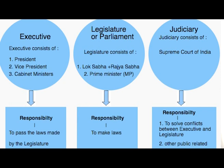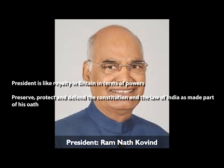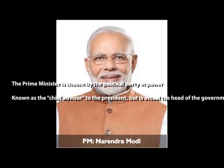executive and legislature branches. The President of India is Ram Nath Kovind, and he's on a 5-year term. The President is a nominal executive and oversees ceremonial functions similar to royalty in Great Britain. The President signs all the bills but cannot reject them all. The Prime Minister in India is Narendra Modi. The Prime Minister is chosen by the political party in power, and they are known as the chief advisor to the President, but is actually the head of the government and is the most powerful one.